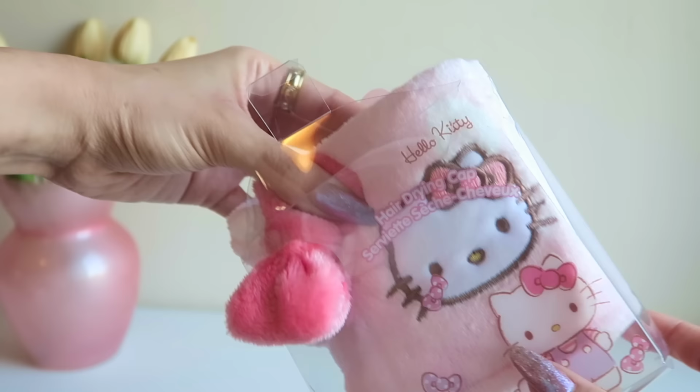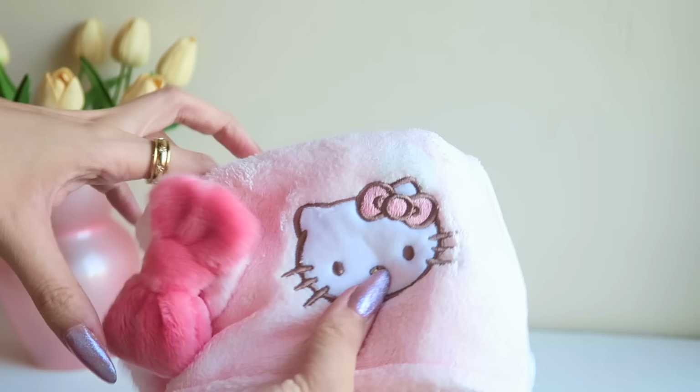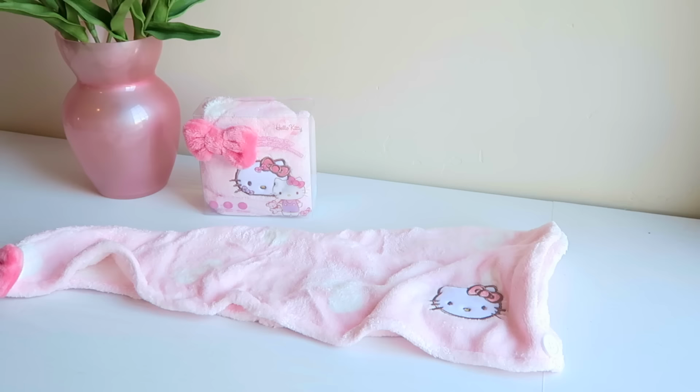This kind of microfiber material is a lot gentler on your hair and they are so good at absorbing the excess water in your hair, so it actually helps your hair to dry a lot faster. I also have a wavy hair texture, so these are great to retain the curls. They also had a cinema roll design in baby blue, but I don't know, me and my sister are both in our Hello Kitty era right now. And each one of these hair towels was $7.99.